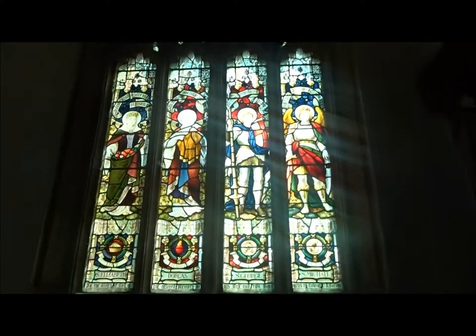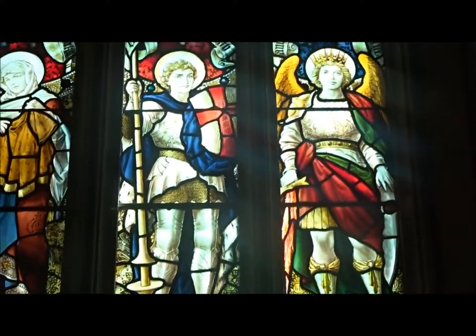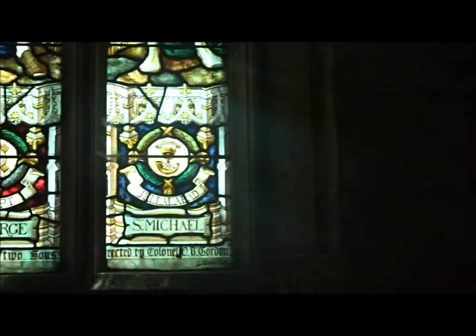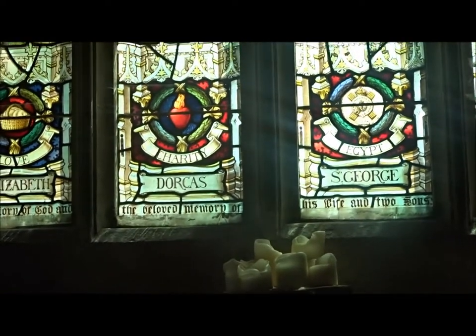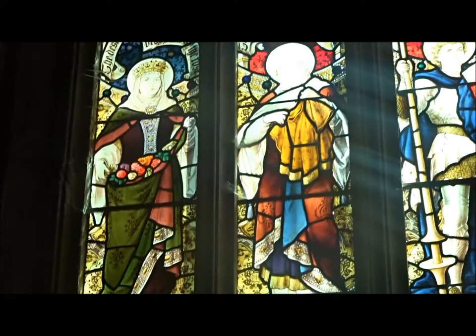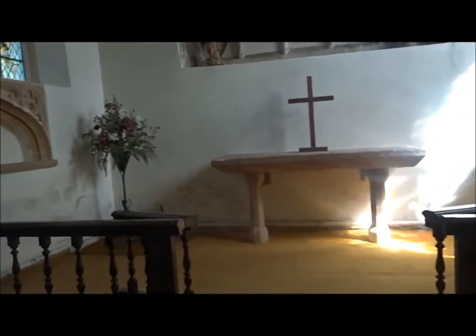Lovely stained glass windows. Look at that lovely one of St. George. Isn't that gorgeous? St. Michael. Dorcas and Elizabeth. St. Elizabeth. Is that St. Elizabeth? Yes, cared for, you can tell.